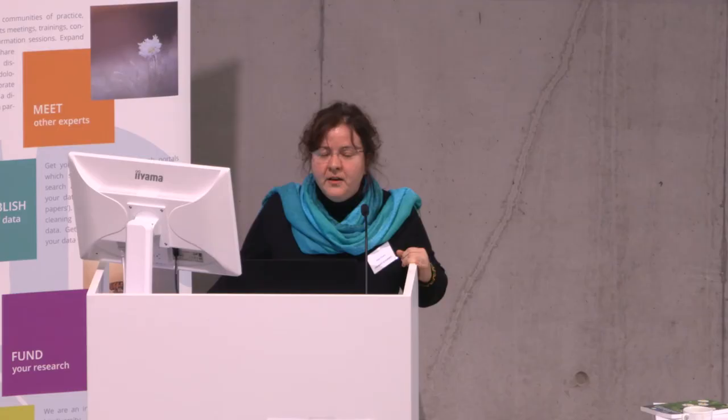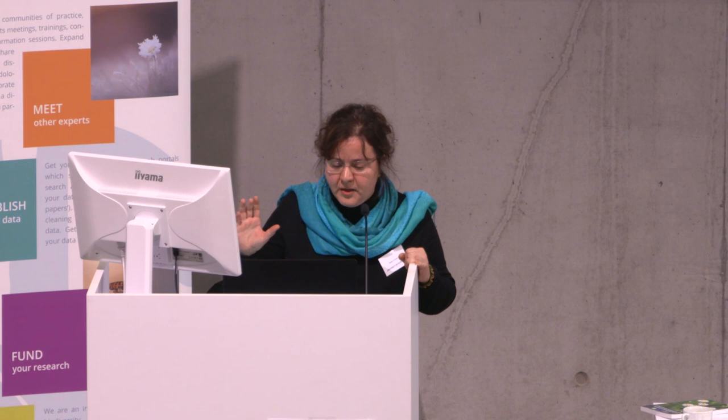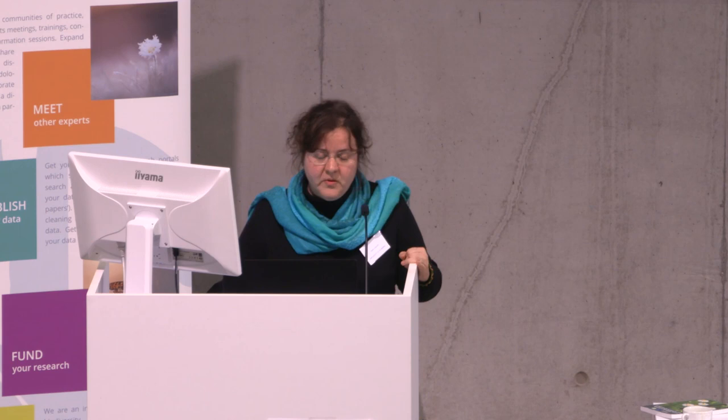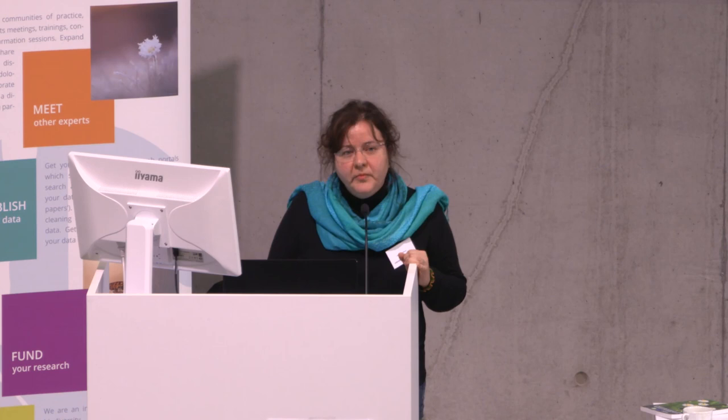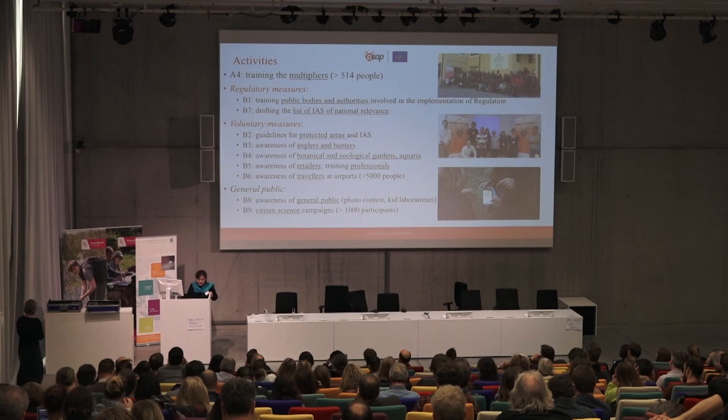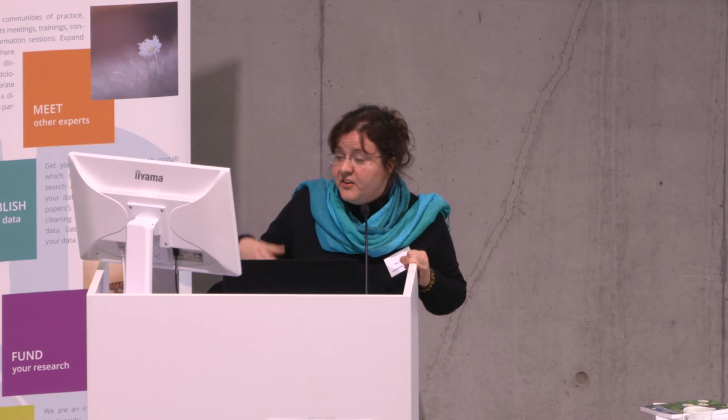So we drafted the guidelines for protected areas, and we are spreading these guidelines in the protected areas. We are increasing the awareness of anglers and hunters, botanical and zoological gardens, aquaria, and their visitors. We are talking with retailers, trying to make them more aware about the problem, and we are training the professionals who are involved in their daily life with invasive alien species, like architects, biologists, foresters, and so on. And then we are increasing the awareness of travelers at airports.